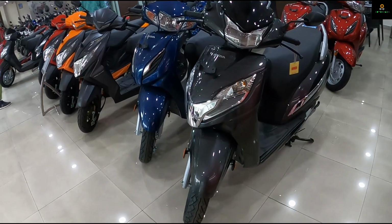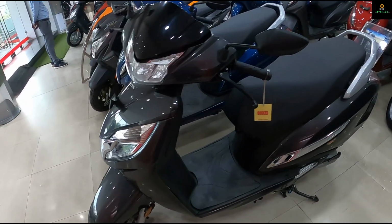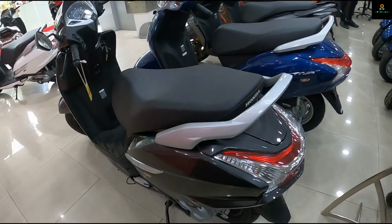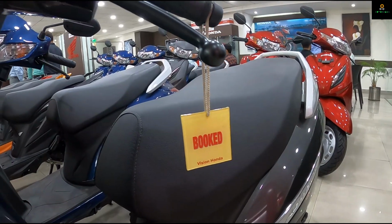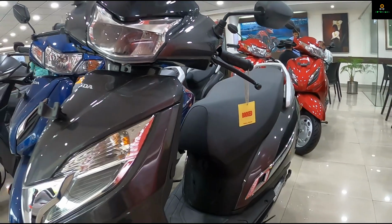Honda Motorcycle and Scooters India has always been ahead of the curve when it comes to adhering to the ever-changing automobile laws in our country. Honda has now updated its 125cc iteration of Activa to comply with the latest emission norms. And the scooter has now received several new features and styling upgrades during the transition.